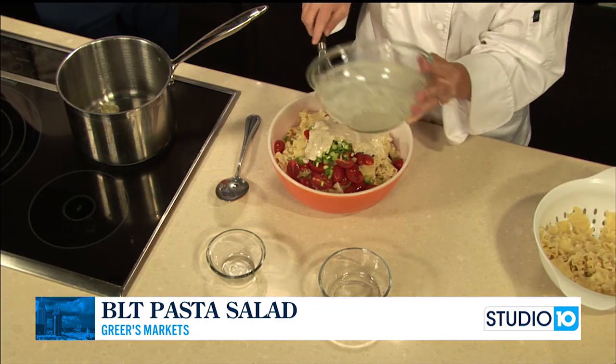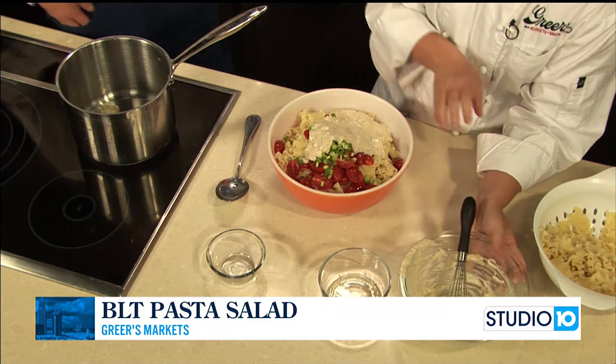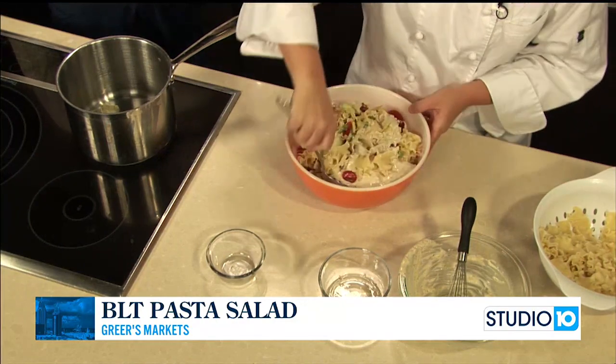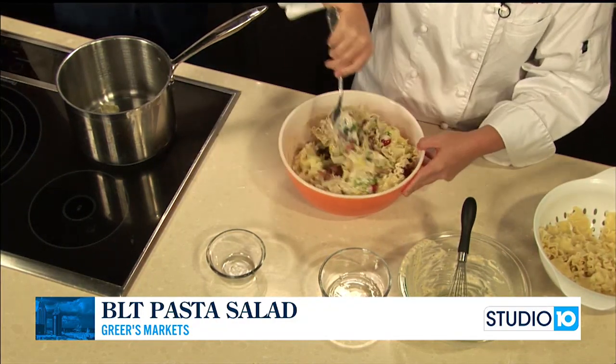Good job. All right, so this is our dressing that we made. We just used 1 cup of mayo and a tablespoon of Dijon mustard, a couple tablespoons of lemon juice, and we just added some dried dill and thyme, garlic powder, and whatever Cajun seasoning you like. I just like to use Tony's.